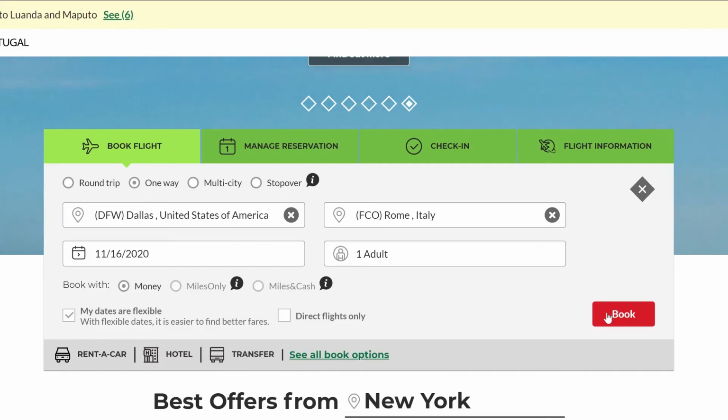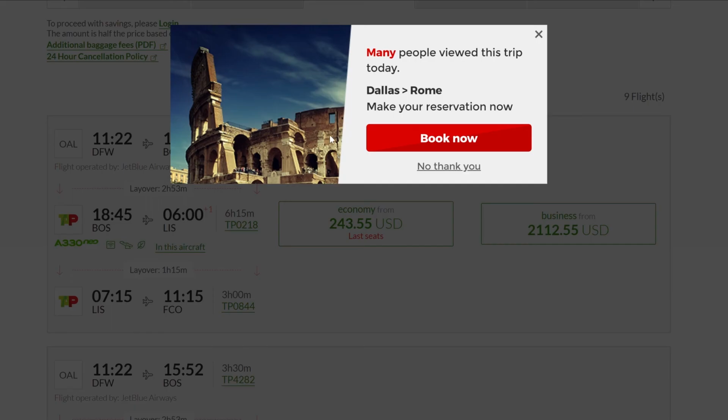And I always like to hit my dates are flexible, even on this, because you never know. Okay, so $243 to fly with them. And that is actually pretty similar to the one on Skyscanner. Now, whenever the prices are relatively similar, I usually go with the airline, because you can get more benefits by booking through them, and you know who you're booking through. This is the case where I would book through Air Portugal. It was cheaper than Expedia, and since I already have an account with Air Portugal, it'll just keep adding to my miles and my rewards. So that's how I book my flights.